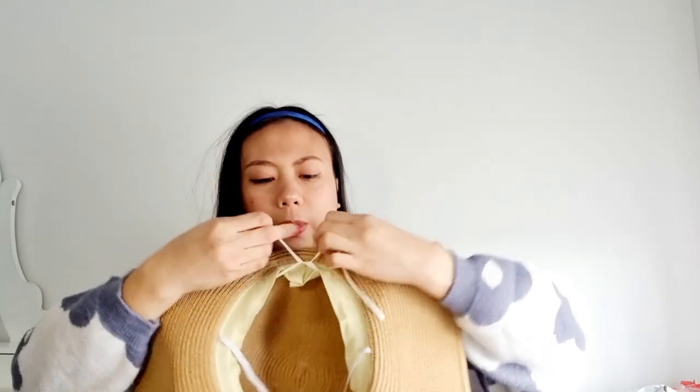So it has a tie. You can adjust probably to make it smaller if it doesn't fit your head. And it also has garter. Para hindi siya, hindi pa rin if it's mahangin. Shape it first. Kasi na, napipi na siya sa package.